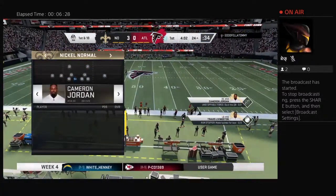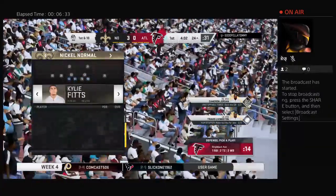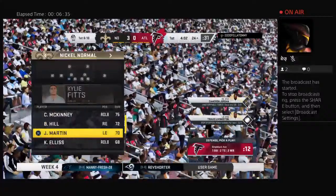How about the effort? Making the catch despite the pass interference. Nothing else to be gained on the play. No need to take the penalty. The play stands.